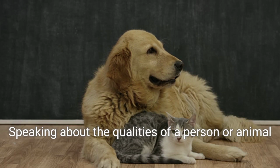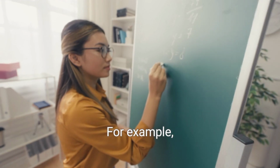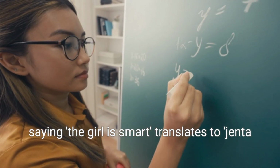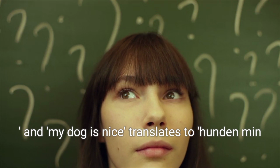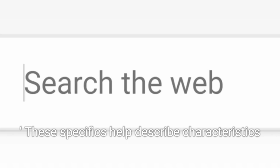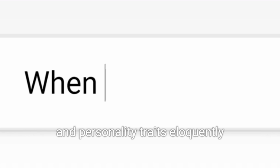Speaking about the qualities of a person or animal is also straightforward. For example, saying the girl is smart translates to jenta er smart, and my dog is nice translates to hunden min er snill. These specifics help describe characteristics and personality traits eloquently.